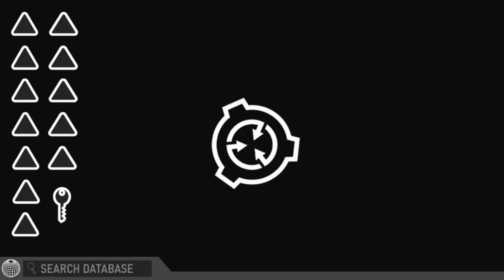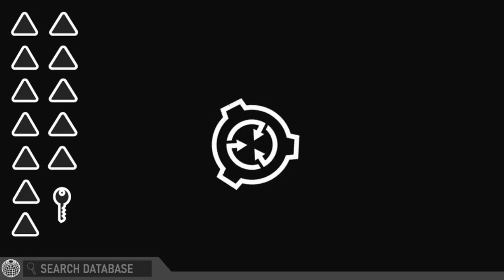SCP-4982 is kept in a high-security isolation chamber accessible only to Level 4 personnel and above, outfitted with a surveillance system. Due to the self-containing nature of SCP-4982-1 instances, no additional containment procedures are necessary.